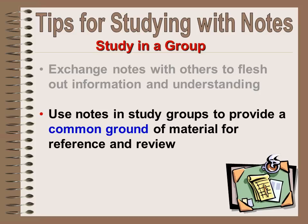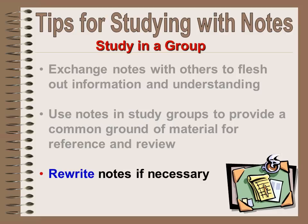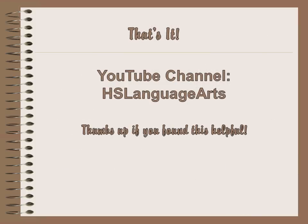You don't even need to be in a group to do that. You can just ask your neighbor at lecture if they want to trade notes. Maybe you can make photocopies. It really is pretty helpful. And then if you need to rewrite the notes, sometimes it's helpful to borrow someone else's notes and then rewrite those notes. Once again, I'll say it again, writing and memory are linked. So when you write things down, you have a much better chance of remembering it than if you just read it. And that's basically it.